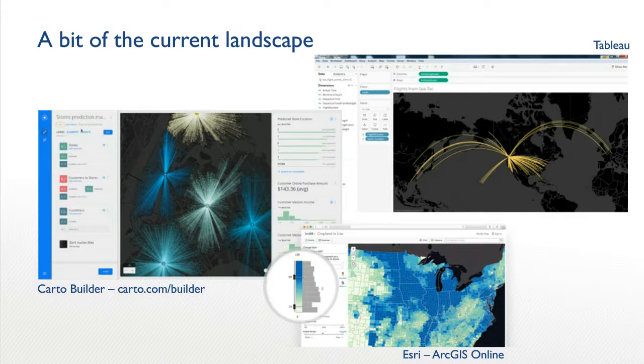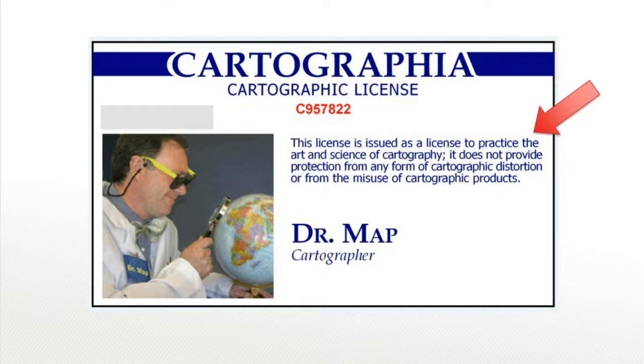So just in case you were afraid there wouldn't be an official cartographic license based on the abstract, here is the official cartographic license. And this is one of the more lighthearted ways that I like to think of our role as map makers, is that we have this cartographic license. And similar to a driver's license, this license allows us certain rights and responsibilities. So we have the right to practice the art and the science of cartography. So thinking about both the design and the data behind our maps. But there's a significant caveat here.